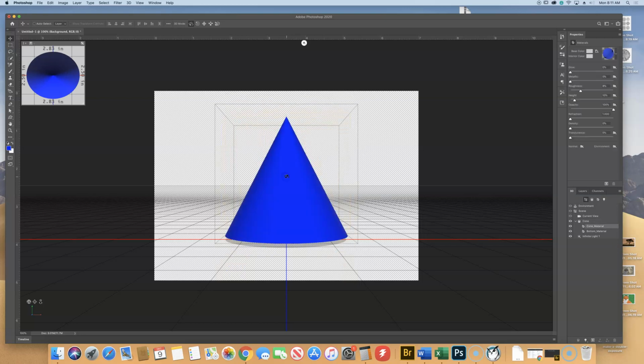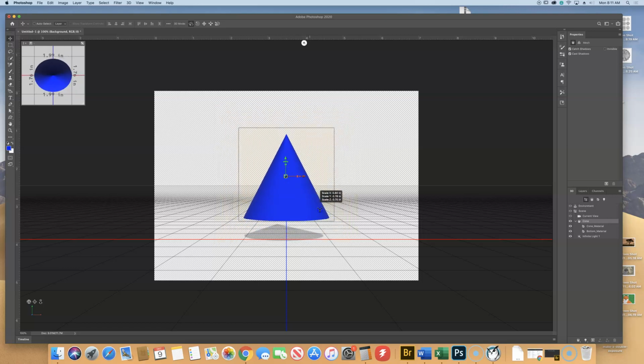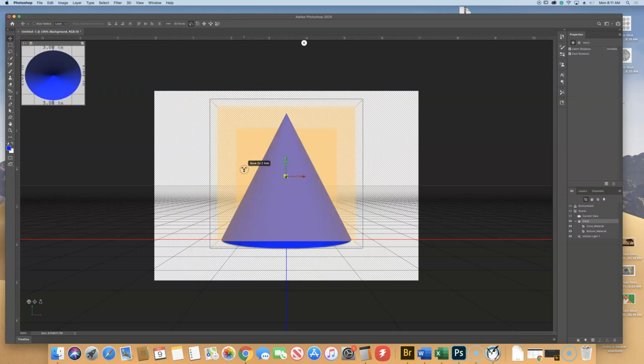The middle widget, if you can get that one to light up, is that gray box in the center. And when you get that one, it says scale uniformly. And by clicking and dragging, you can uniformly scale it rather than just by the different axes that we were on before. All right.